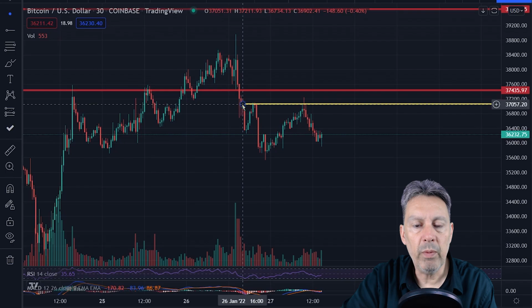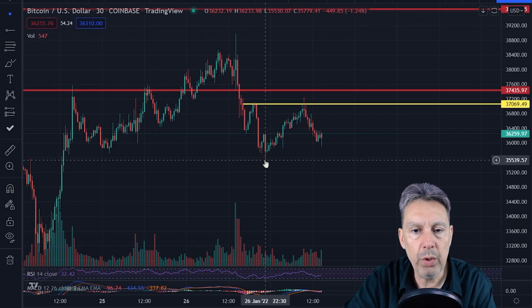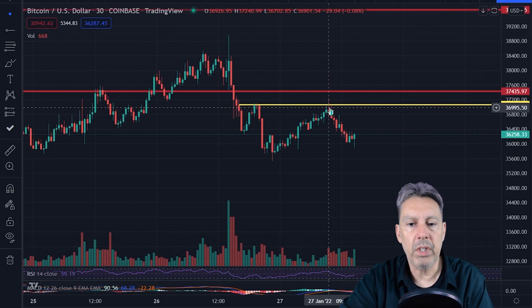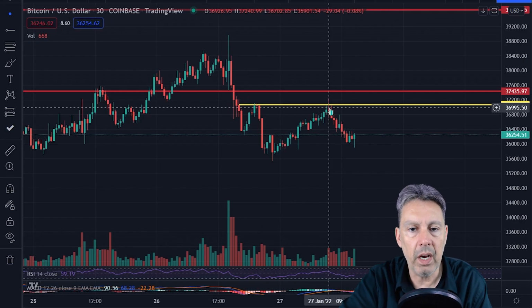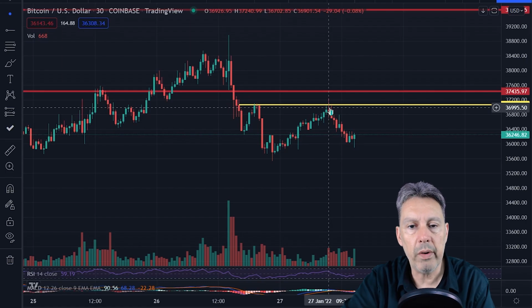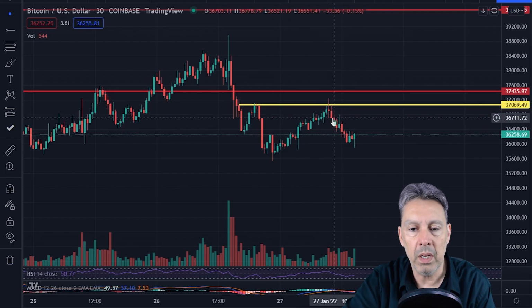Okay, so this yellow line right here represents the close of the markets yesterday. So this is where Bitcoin was when the markets closed yesterday, somewhere roughly around $37,000. So you can see overnight we got all the way down to about $35,500. This candle right here was the candle at the opening bell of the stock market today, and this hit a high of $37,240. So that has turned out to be, so far, our high on the day. And you can see it's been red candles mostly ever since, and it's been a downward trend.